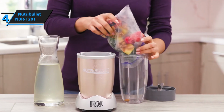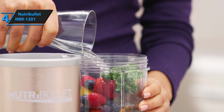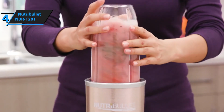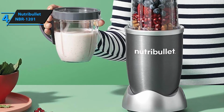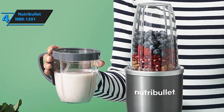First and foremost, the NBR 1201 NutriBullet packs a robust 600 watt motor. It's capable of making high-quality smoothies, shakes, and drinks much faster than an average blender because of it. Moreover, the motor is quite silent, so you don't have to worry about waking up your housemates if you feel like fixing up a smoothie first thing in the morning.